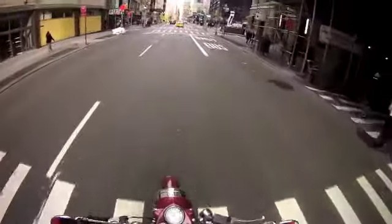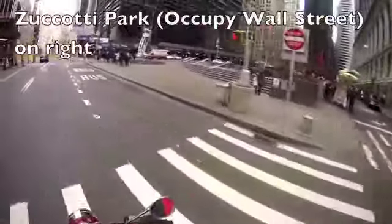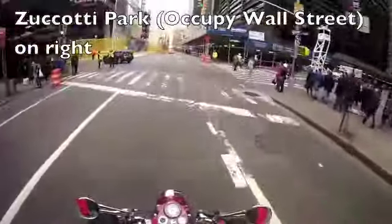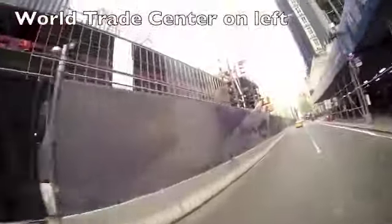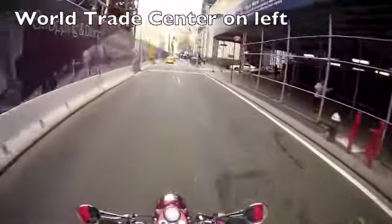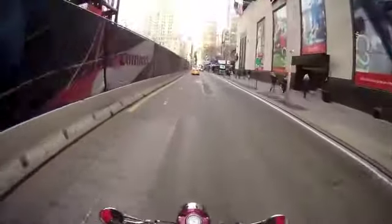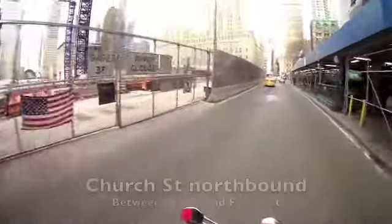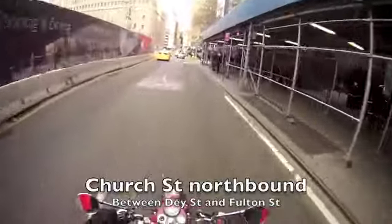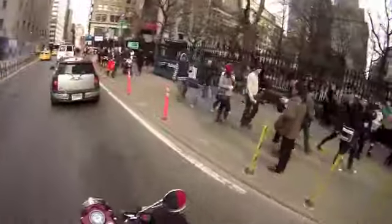The security is quite high down here in the area of the World Trade Center. There's Zuccotti Park, where Occupy Wall Street activity happens. And here on the left is the edge of the World Trade Center complex, known as Ground Zero by people who are overly dramatic, but we in New York just call it by its actual name. This is way too congested during the weekday to want to ride up this way, but on the weekend it's alright. It's all tourist traffic, all these people.